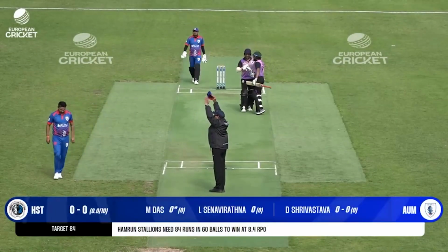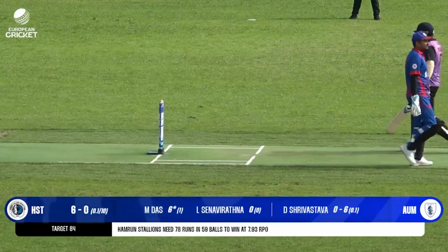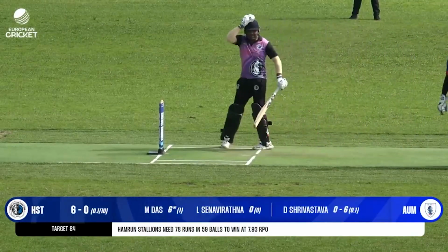as Michael Das goes boom, shakalaka off the very first ball. This is the way he does it. He doesn't mess around. Doesn't matter what the situation.